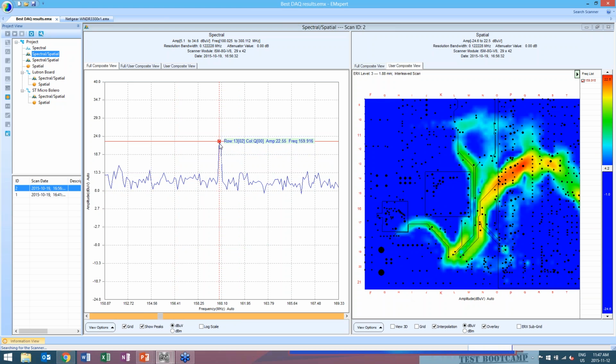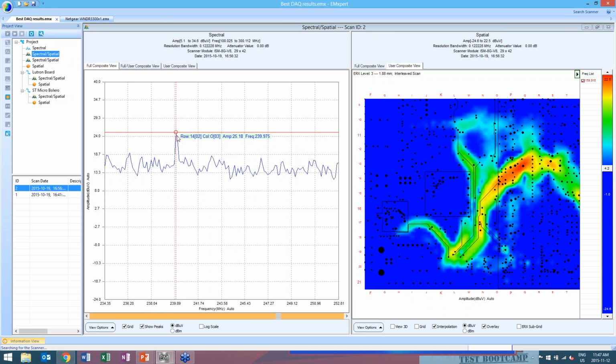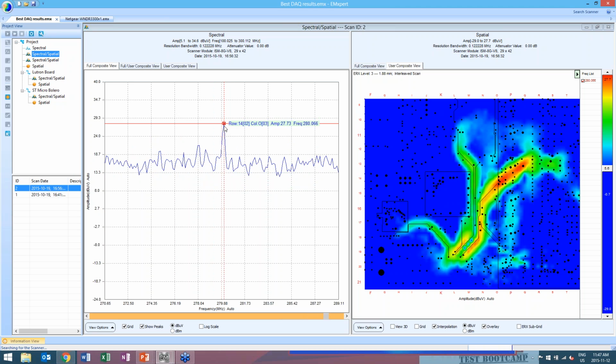As we go up in frequency, we might notice that the resolution or the coupling features on the board are changing. So even by the time we get to 240 megahertz, we can start to resolve the specific trace that was coupling this clock signal onto a different control line. At 280 megahertz, it's very clear that there's one signal going on this clock line coupling onto an adjacent signal and possibly causing problems with emissions or performance of other components.